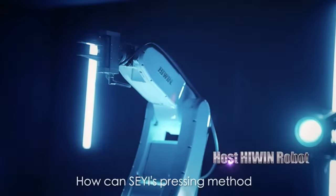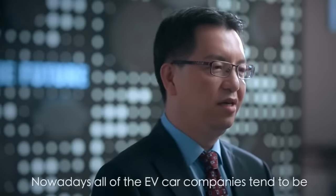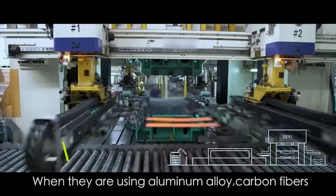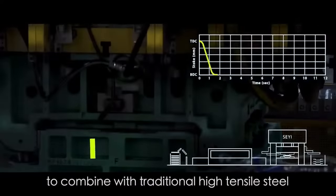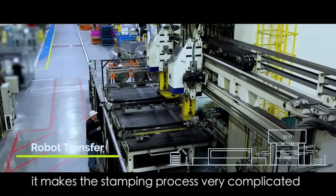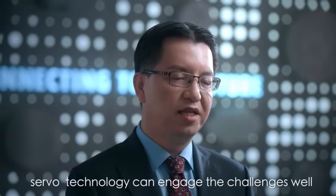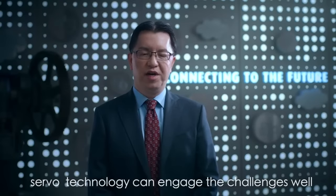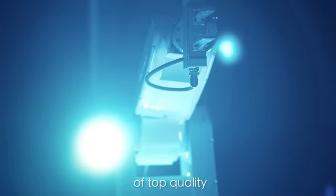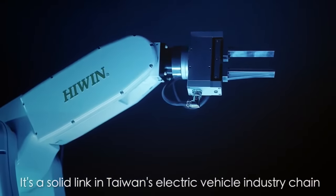How can SEYI's pressing method be used for processing vehicle bodies? Nowadays, all of the EV car companies tend to use lightweight designs, using aluminum alloy and carbon fibers combined with traditional high tensile steel. It makes the stamping process very complicated. SEYI's worldwide well-known unique and powerful servo technology can meet the challenges well. SEYI's pressing equipment is very versatile and of top quality. It's a solid link in Taiwan's electric vehicle industry chain.